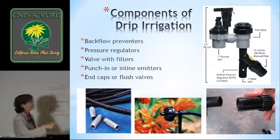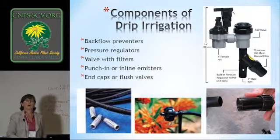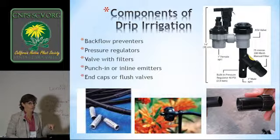We also have in this picture an anti-siphon valve. That will also work. And if you have a newer house, you'll see an anti-siphon device on all of your hose bibs or faucets outside, and I'll point those out.